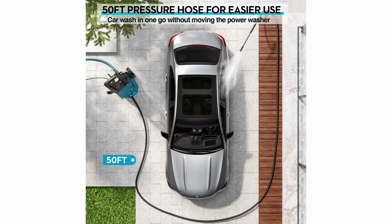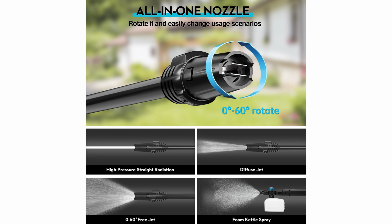The safety of the user is paramount with this electric power washer, equipped with a total stop system, a ground fault circuit interrupter, and a safety lock on the water hose handle, providing peace of mind when in use.